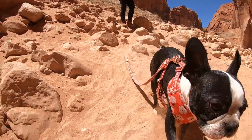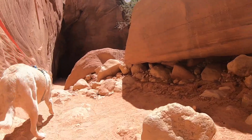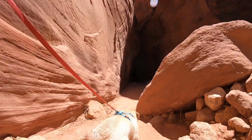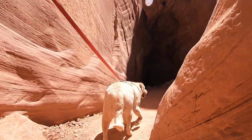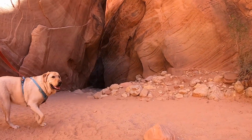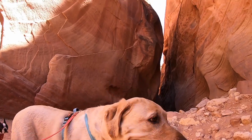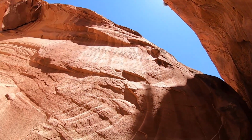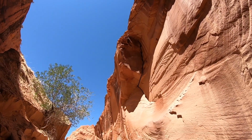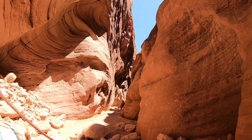The ground here in this desert, water tends to just run down the sandstone. It doesn't absorb into the ground real well, so on the rare occasion when there is rain, these are basically creek beds that form these canyons. They gouge out these canyons over a long pathway, and Buckskin Gulch is one of the longest, if not the longest, in the world.